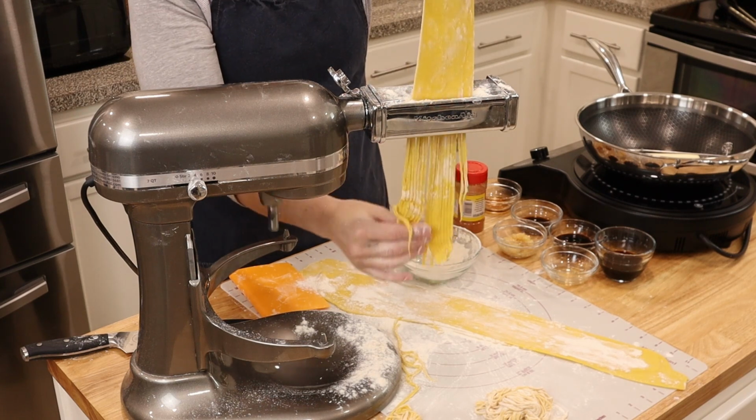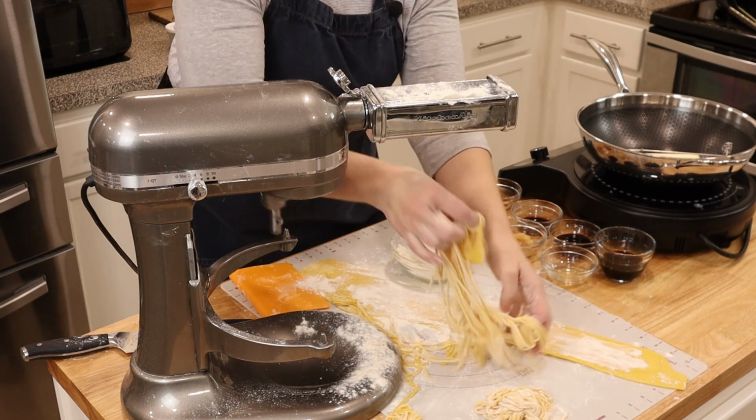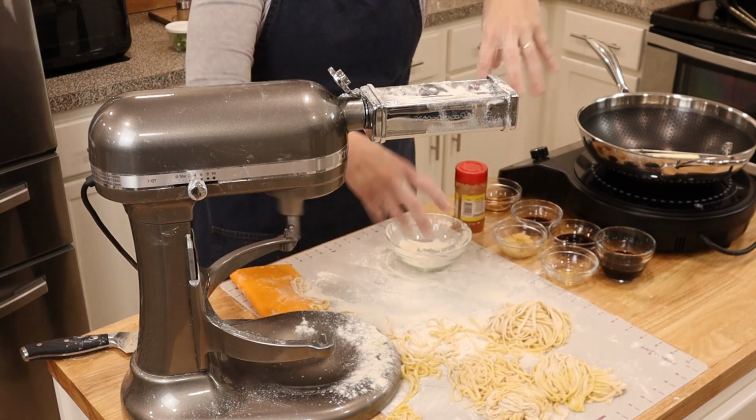Oh, it kind of got gummed up again. I wonder if there's something in my rollers. Still works, just stuck together a little bit. I'll just pull them apart. All right, there we go.